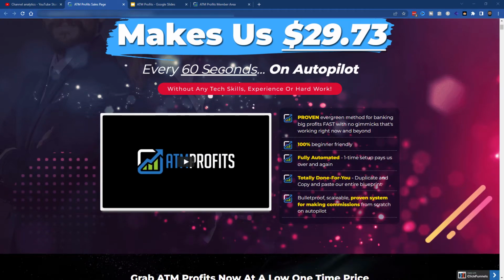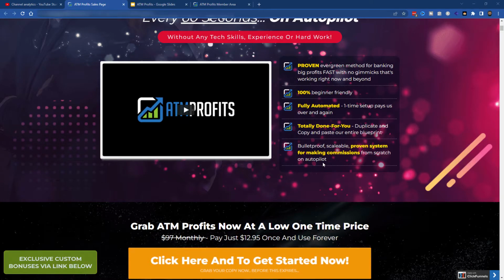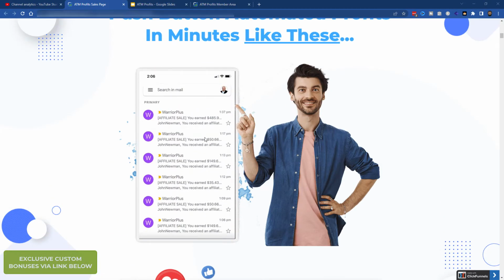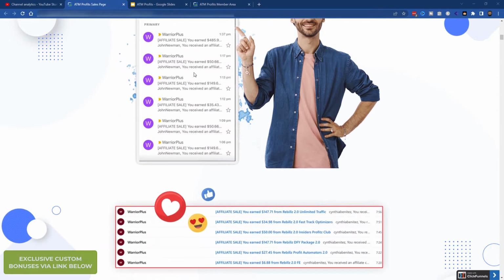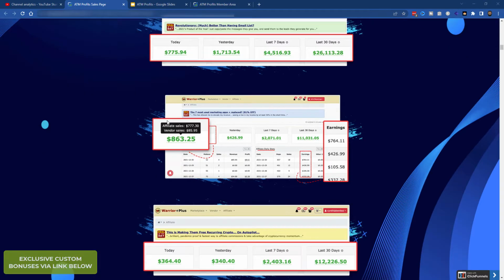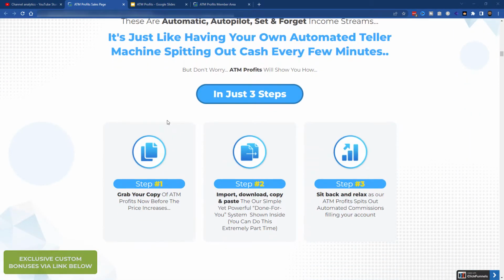I'll go through their sales page. They talk about how it's evergreen and it's beginner friendly, it's fully automated. You can set and forget the campaigns, and they give you some of their proofs of the profits that they're making, the affiliate commissions, and there's more of that down here.